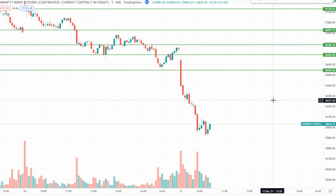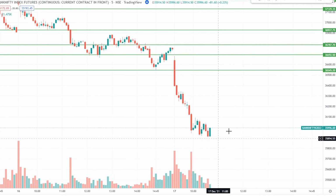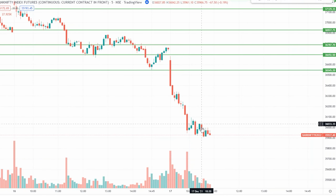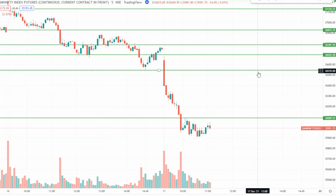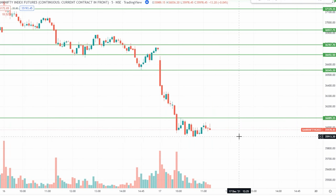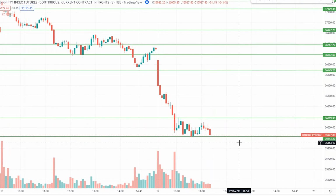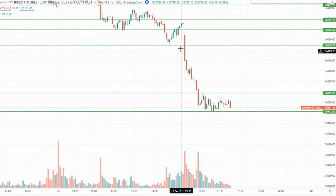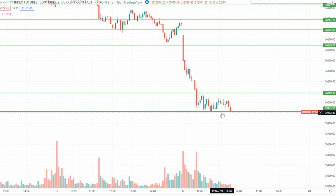Let's see. Now Bank Nifty is getting stabilized over here, right? Let's see how it goes. It goes up, then comes down, then goes up, then comes down. So that means there is some consolidation zone here. I'm going to mark this boundary. In case it goes above, we get a buying opportunity. In case it goes below, we get a shorting opportunity, right? Or we can probably, if we have shorted somewhere here, we can exit our trade.